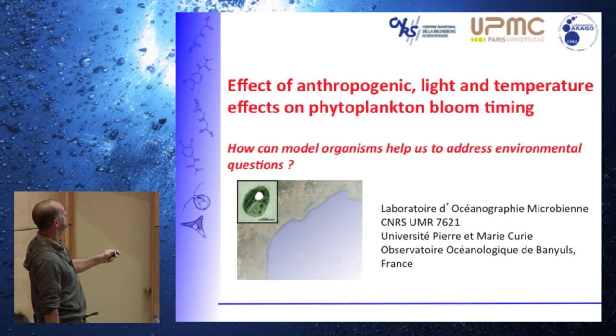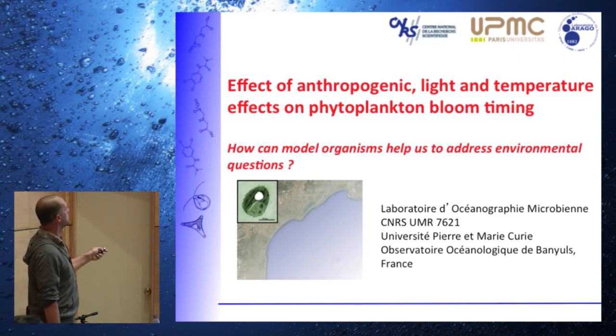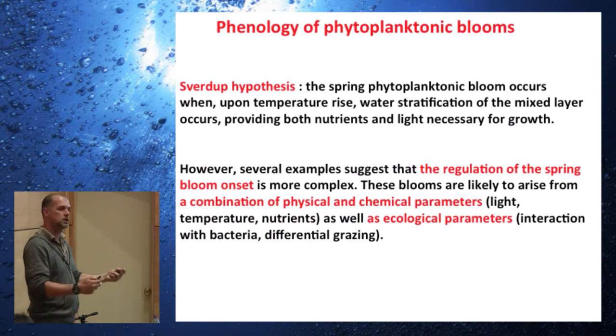So it has to do with what is important in determining the timing of phytoplanktonic blooms, and that's why we are here also, because I think several people have very similar interest. The classical hypothesis, from the 50s, is that what triggers the phytoplanktonic blooms is that after episodes of water mixing during the winter, when the temperature rises, you have water stratification, which removes light limitation, and then when you have both nutrients and light, you can initiate the bloom.